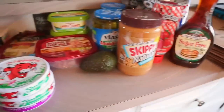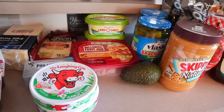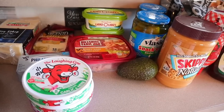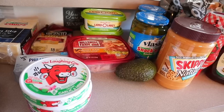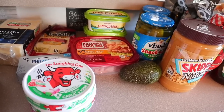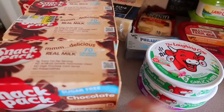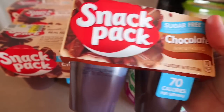So here's my Walmart haul. This was a Walmart grocery pickup my husband went and got for me. And we also got some other things that I'm not showing, like dog food. We have a couple cases of Diet Coke that are already out in the garage, and a great big thing of water that's in the garage. So things like that. All right, so from Walmart, I got stocked up on our pudding. We were getting low on that. So these are sugar-free chocolate pudding. They are 70 calories per cup, or 2 points.